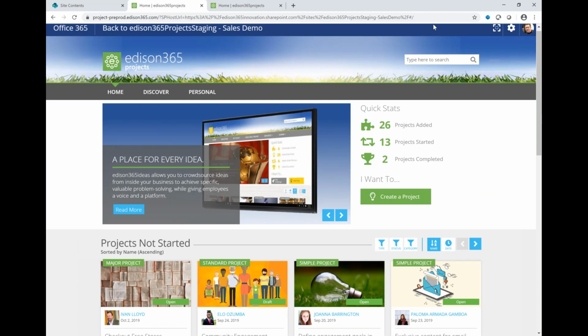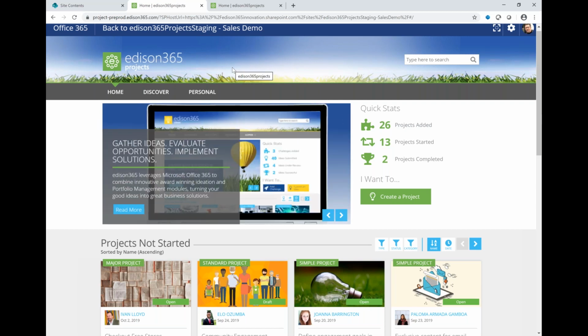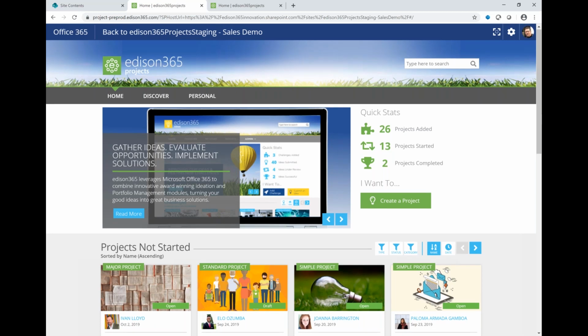When our customers deploy Edison 365, they'll change the logos and the look and feel with their graphics so that it will have your logo and all of the things that you want to do to tailor it. That helps with adoption as you drop these things right inside of your normal working project management spaces as well.